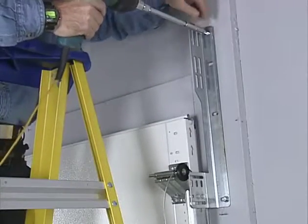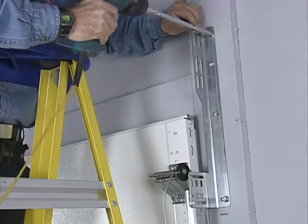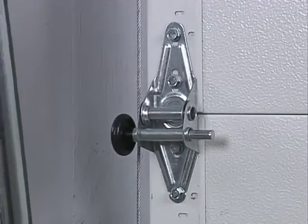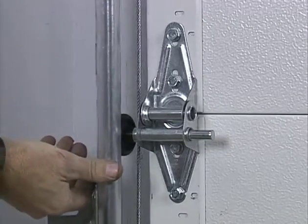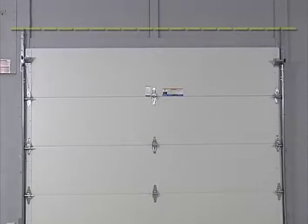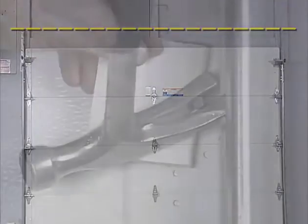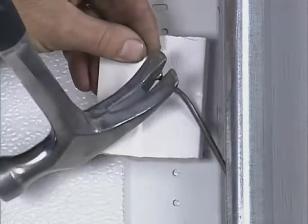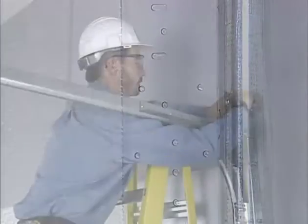Fasten the vertical flag bracket with lag screws, making sure the track and angles are plumb. And then repeat the operation to erect the track on the opposite side of the door. Be sure that the tops of the vertical tracks are level with each other. At this time, you can remove all the nails that were used to hold your door sections in place.